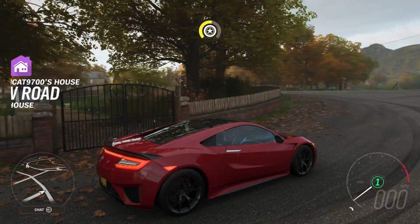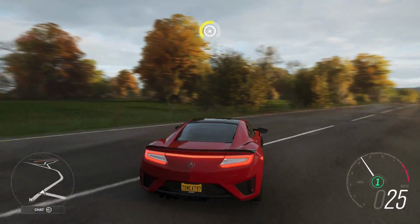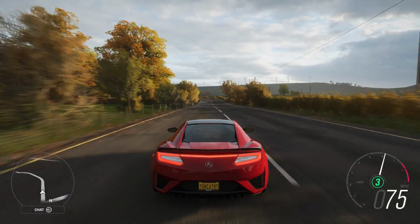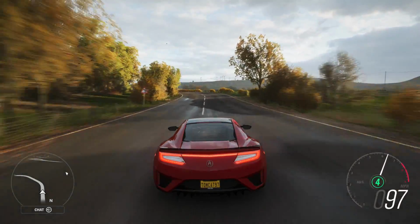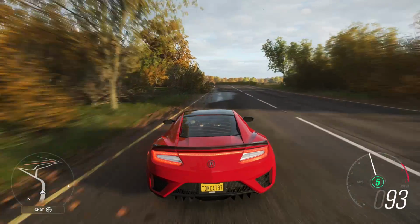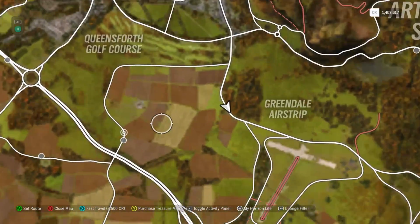Now, we are comparing two very different cars today. We are comparing a hybrid all-wheel drive supercar to a cult classic front-wheel drive turbo car. So, very, very different cars here. Very different cars, but personally, I cannot wait to see what they can do when put side by side.